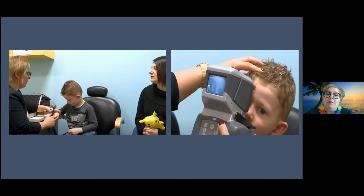And he's looking at me very carefully, and he's watching what I'm doing, and I'm not quite sure that he believes me. And then in the right image, I've got our autorefractor, which is like a little handheld box held up against his right eye. And that machine tells me what the curve of the front of his eye is like, and it tells me whether giving him glasses may help with his vision.